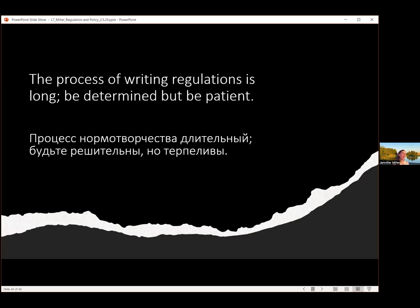All right, so four big lessons that I feel like I've learned: this process is much slower than I ever expected. And so if you push too hard, you will get really tired from making no progress. But if you're too patient, change never comes. So continue to recognize this is a long process, be determined, but also be patient.